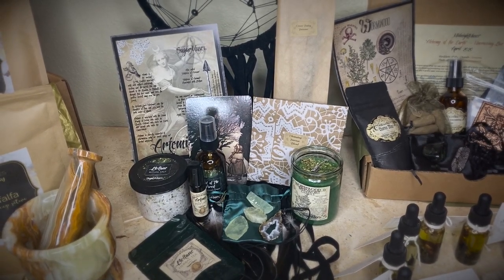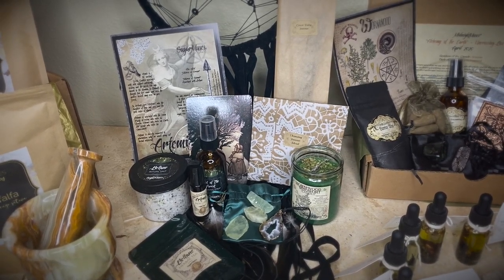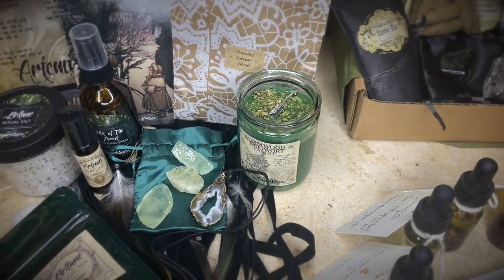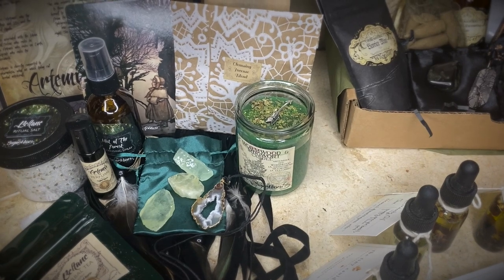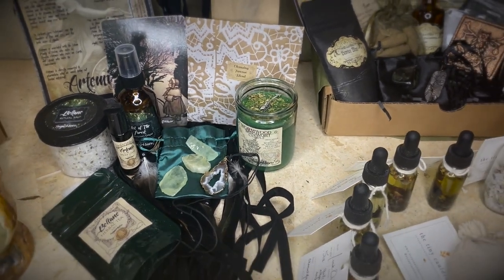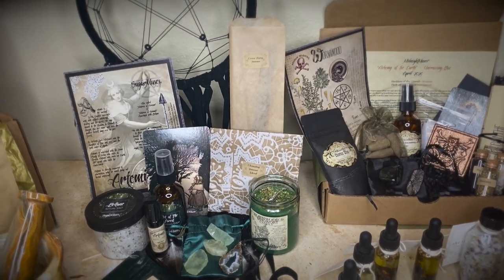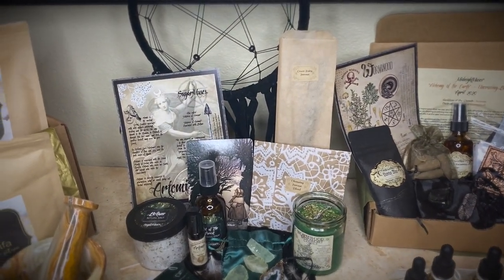It came with the green fairy incense, a beautiful candle, some pieces of green calcite, a gorgeous pendant, and then this Artemis perfume, which I have been loving. It is in my beauty bag that I use every day, and I love it.